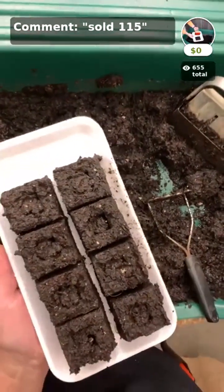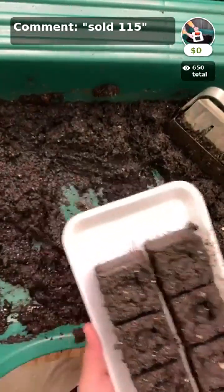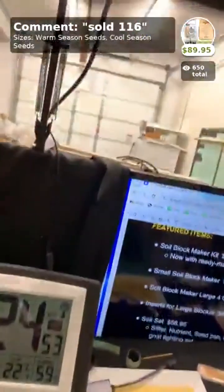And then these follow the same routine, to go to heat, and then they go to a grow light. All right, so now let's take a look at how you can get started with soil blocking.